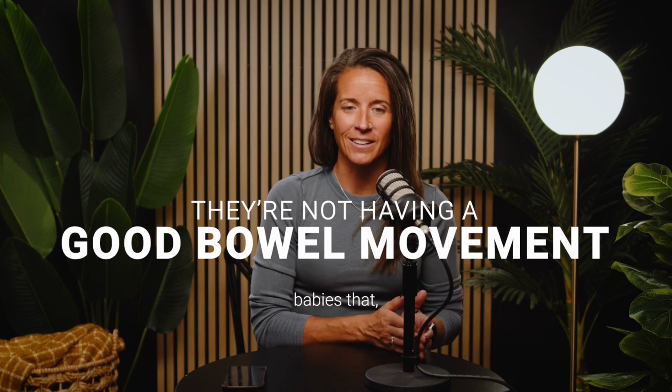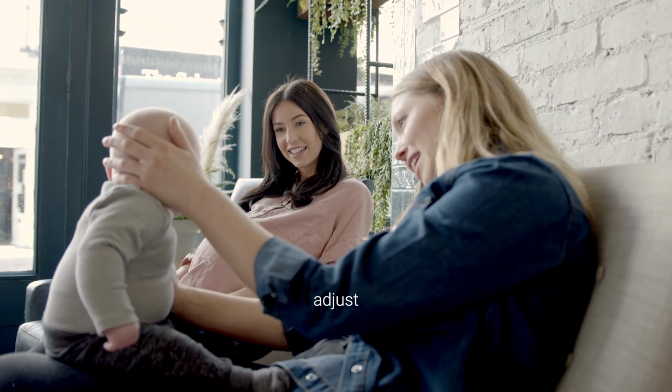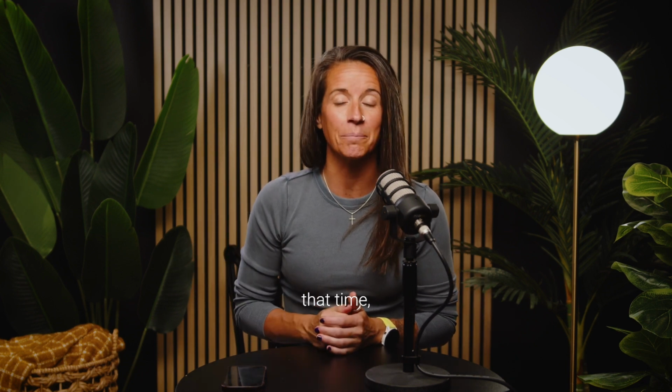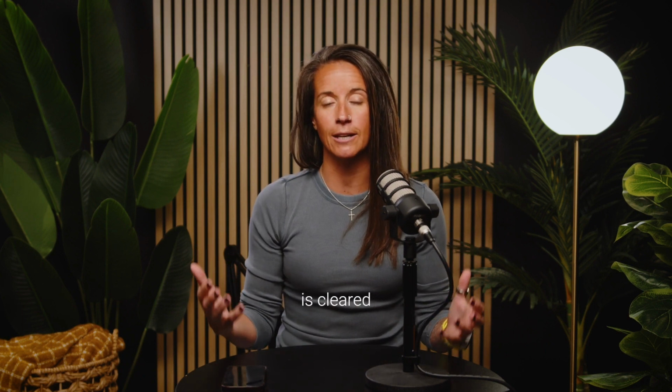We have babies that won't go for a day or two. Parents bring them in and we call it the poop button. We just adjust their sacrum or their lower spine. And then sometimes by the time you leave the office, you're changing diapers in the parking lot. I'll get text messages of blowouts up the baby's back from parents. Well, it worked that time. And it's almost every single time. So we just want to make sure that their nervous system is clear, their body can heal.